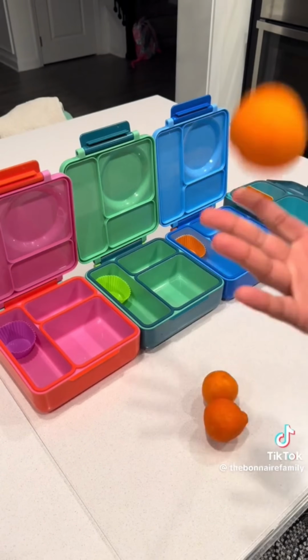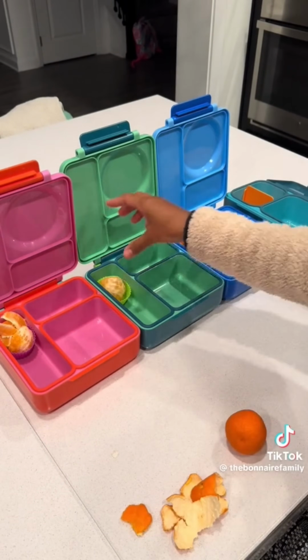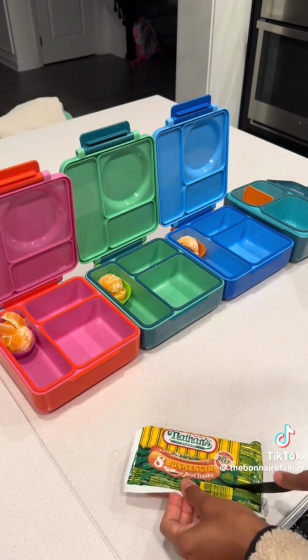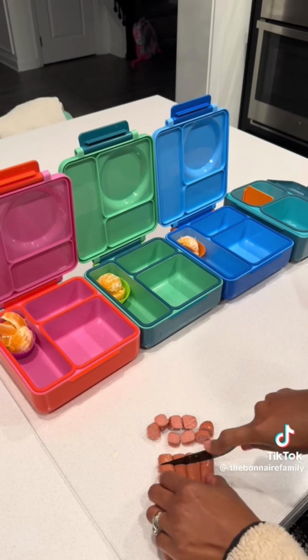I'm starting off by including some Halos. They actually sent us a PR package that has a ton of these little cute oranges, so they're getting Halos today in their lunch. All of my kids got it except RJ. He's not really into citrusy food, so he's going to get grapes.